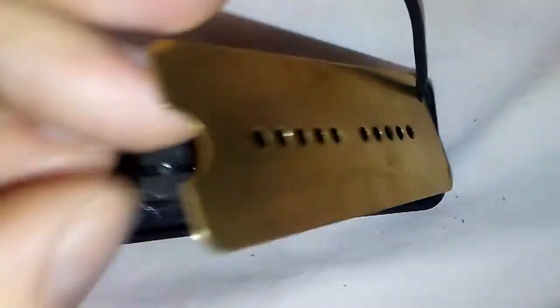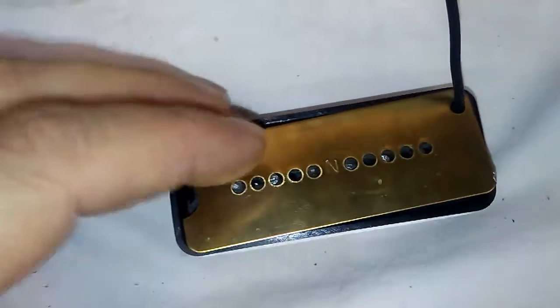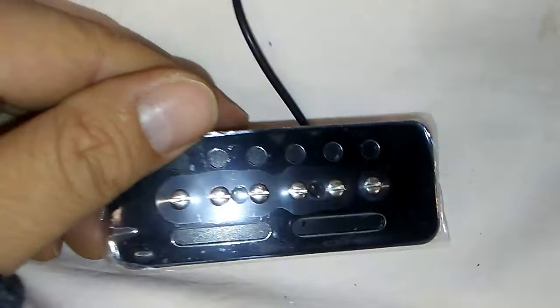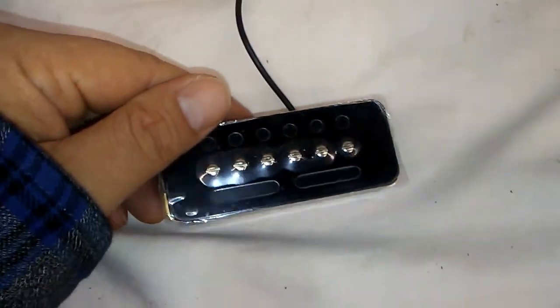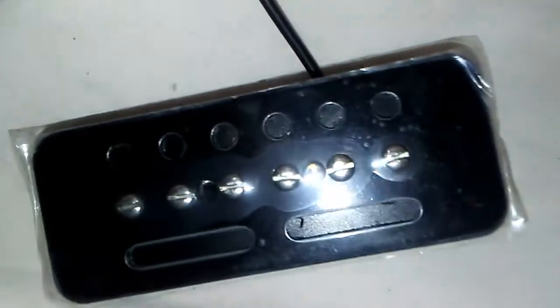Worked out perfectly. We got it down flat. We just laid the plate right back on here because it's got the ground wire. Cut those screws right down. We'll just leave it like that. Let's prepare the other one and start working on that pickup ring.